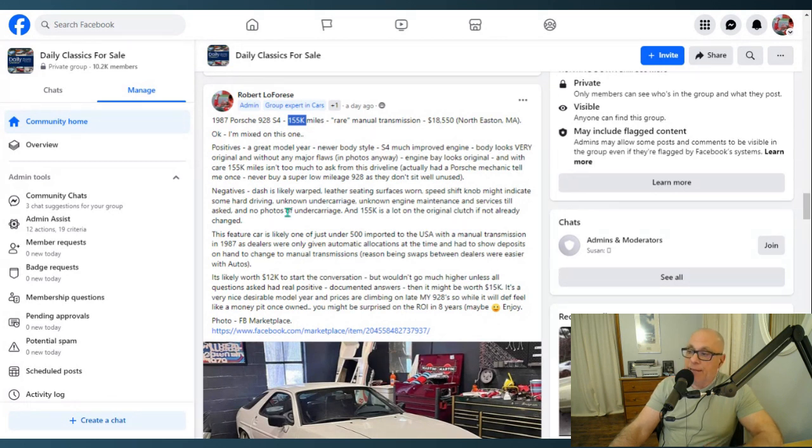On the negative side, the dash is likely warped. The leather seating surfaces are worn. The shift knob might indicate some hard driving. An unknown undercarriage because there's no undercarriage photos on the car. And at 155,000 miles, it's a lot to ask on the original clutch if it hasn't been changed already. So those are the questions I would ask.